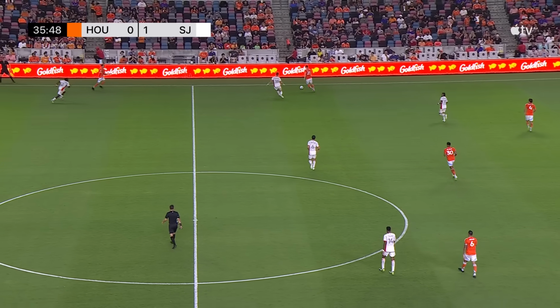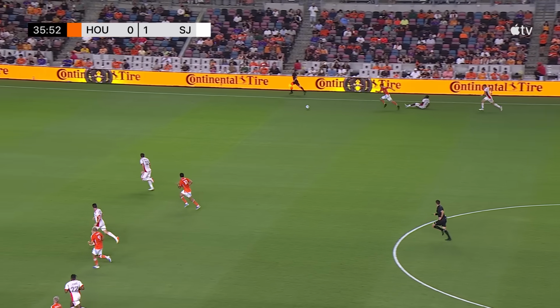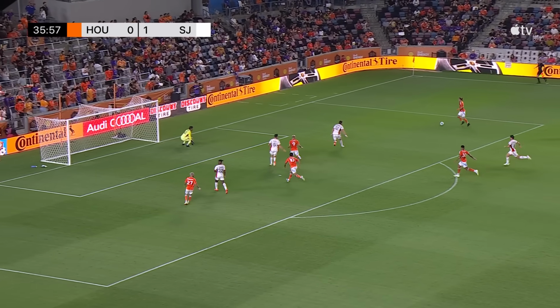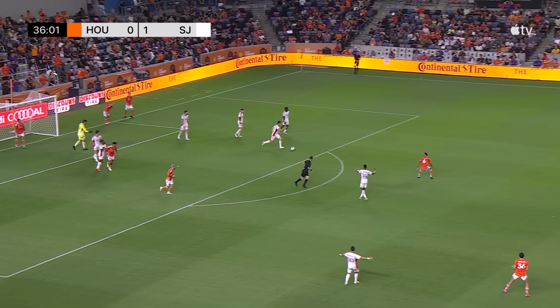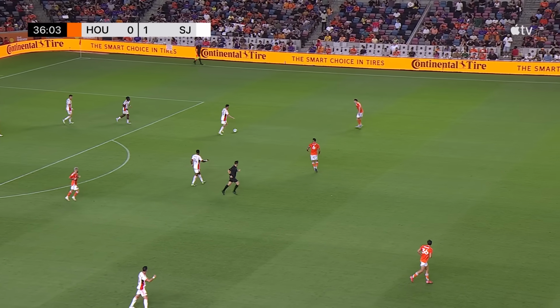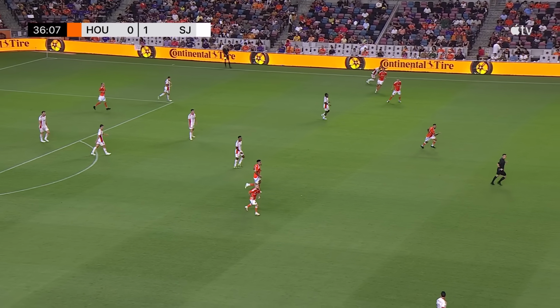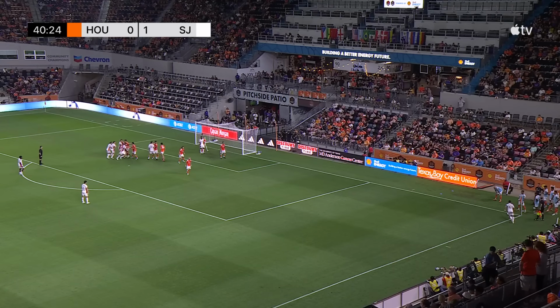Here's McGlynn down the line. Dorsey. Good move to keep that in play, and he can run into open space. Dorsey looking in fields. Dorsey cuts it back. Junior Urso saved. Daniel keeps it out. A great run of play from Houston, but they can't put it away. To 12 assists on the season as well.